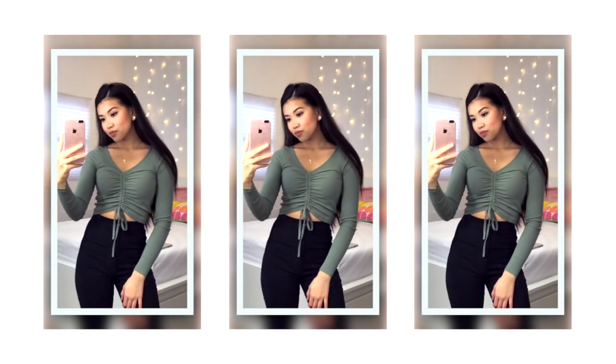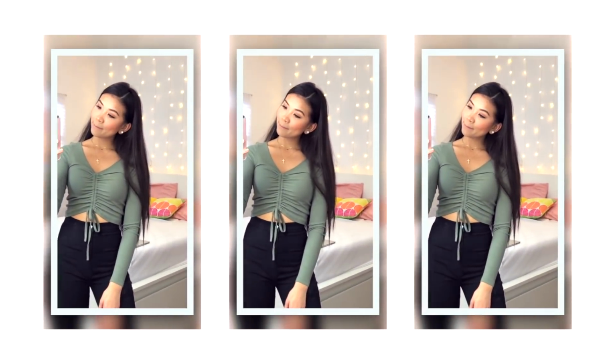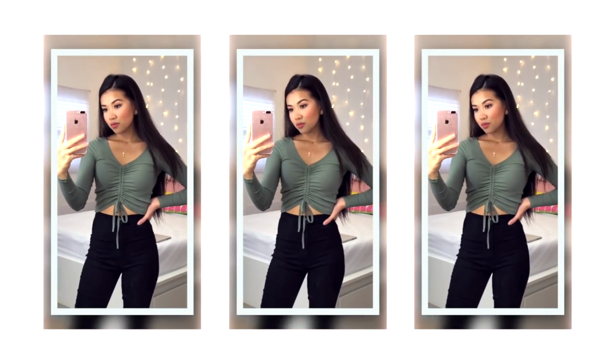So the first item I got from Zaful is actually what I'm wearing right now, this army green rib top. It looks really nice. They have that little scrunch right in the middle, and you guys can see in the try on it's somewhat of a crop top, but I really like it and I think it's perfect for school. It's really comfy to wear, and it also has this kind of deep cut, but it's not really deep, this V cut. I really like it, so I can wear some necklace.